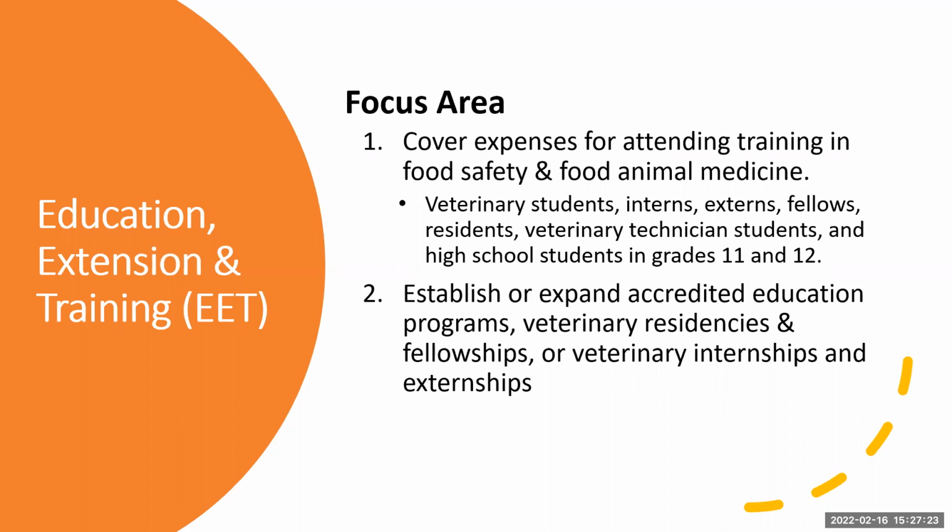Funds awarded under this program area will support activities and programs to relieve veterinary shortage situations for any of the following four purposes. First, to cover the expenses for attending training programs in food safety and food animal medicine. Expenses can be covered for veterinary students, interns, externs, fellows, residents, and veterinary technician students. Second, to establish or expand accredited veterinary education programs, including faculty recruitment and retention, veterinary residency and fellowship programs, or veterinary internship and externship programs carried out in coordination with accredited colleges of veterinary medicine.